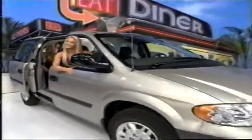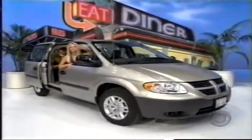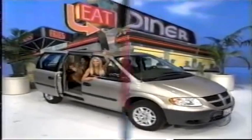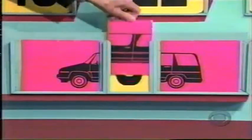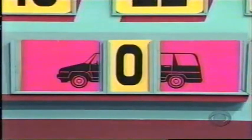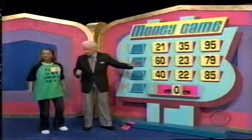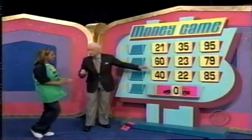Sandra, it's the Dodge Caravan SE. It comes with standard equipment plus metallic paint, rear window defroster, radio with cassette and CD player, side curtain airbags, power adjustable pedals, keyless entry with engine immobilizer, and front and rear floor mats. The Dodge Caravan, five numbers in the price. The middle number is 0, and you have to pick out the first two numbers and the last two numbers to win the Dodge Caravan.